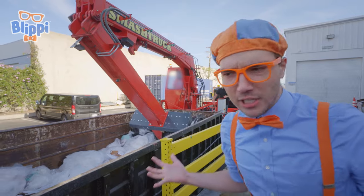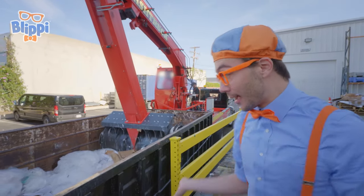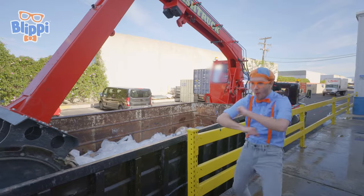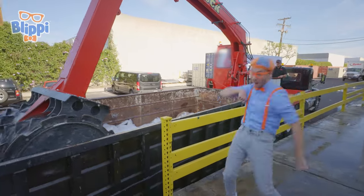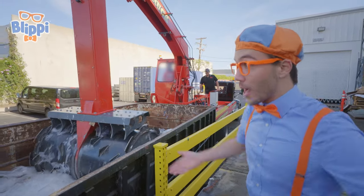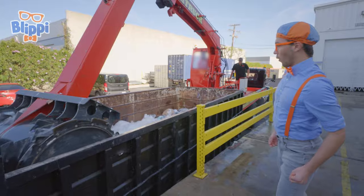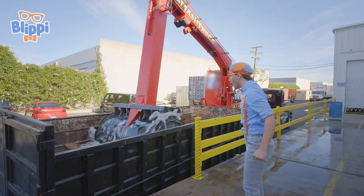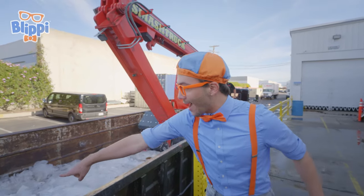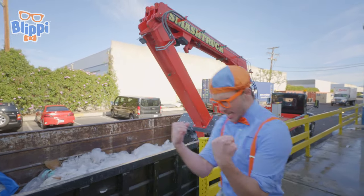Do you see that? The smashing drum is turning and grinding up all the trash to make it smaller. Yeah, it's more compact. Whoa! Whoa, check it out! The trash was this high, and now it's really low. Whoa! No way! There was a big plastic barrel, and it chopped it into a lot of pieces. Whoa, check it out! Oh, that's so cool. Whoa, this truck is so powerful! Yeah!